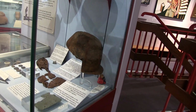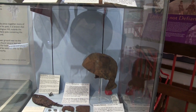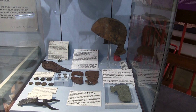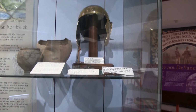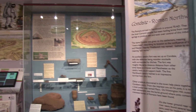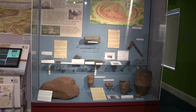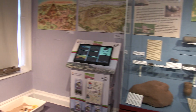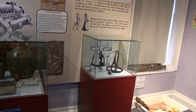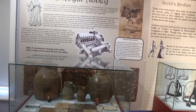Roman helmet, the original. I can always delete it if I've got it, but that's a replica. Medieval. Keeping ladies quiet. Royal Abbey.